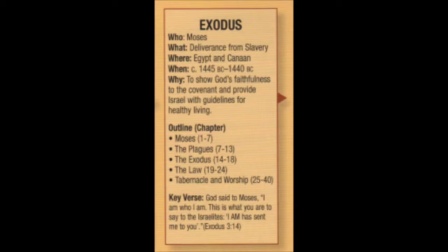In chapters 1 through 7, it is discussed the birth of Moses and the early life of Moses. From chapters 7 to 13, this part of the book describes the different plagues. Moses had fled Egypt because he killed an Egyptian, and he feared for his life. He has now talked to God, and God wants him to go back to Egypt to free his people. So this portion talks about the plagues, where Pharaoh would not let the Hebrew people go, so plagues were brought upon Egypt.